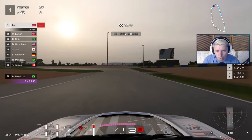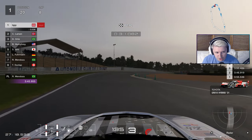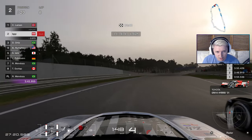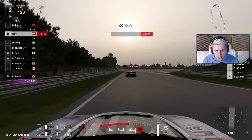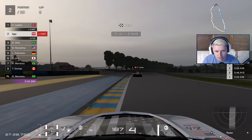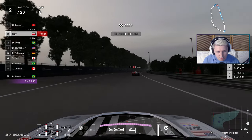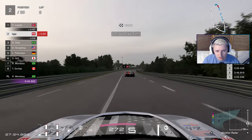Oh, why are the wipers on? Is it raining? Oh, no, he's on my outside. Oh, God, what's going on? I'm scared. What, is it raining? It's raining. Oh, it is. Oh, my God, it's raining. How heavy is it? It's not that heavy for now. Should stop soon. Okay, we're fine.